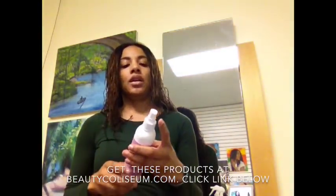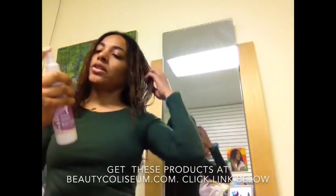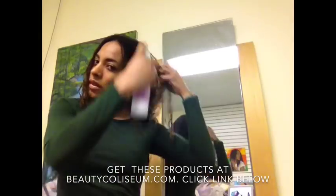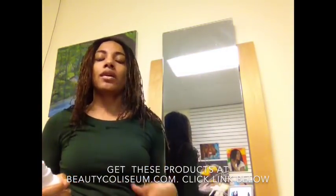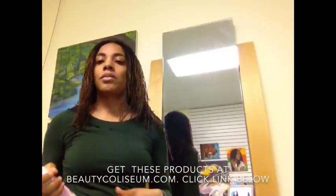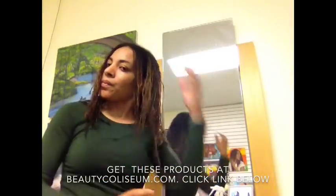First, what you want to do is spray the herbal spray moisturizer throughout your locks. You want to just do it from top to bottom. You also want to moisturize the scalp. If you never moisturize the scalp, your hair will not grow as quick as it could if you moisturize the scalp. So you always want to put something on the scalp to keep it moisturized. So you want to spray the Sisterlocks herbal spray throughout the hair. Make sure you get the whole thing. Spray the scalp.